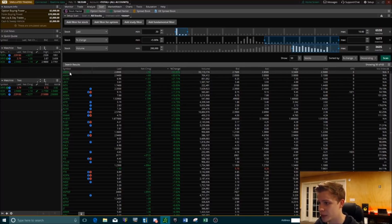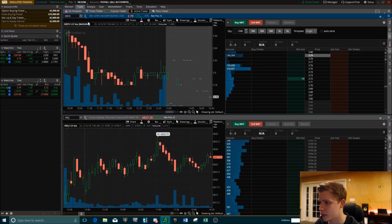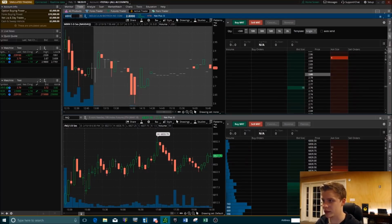But essentially we looked at every single stock. So let's just look at MBRX, because this one was a very nice runner today. So MBRX, this had really good news today. MBRX actually had some breakthrough news today. If you want to look at news, we go back to the trade tab. You press this N on the side over here.